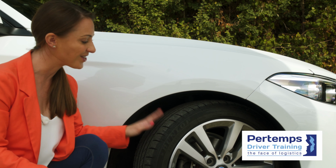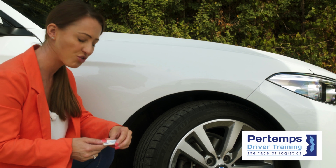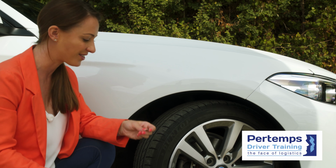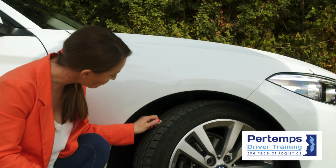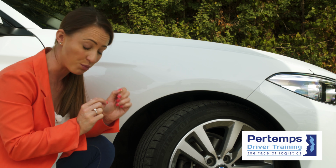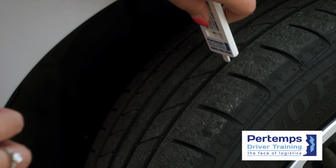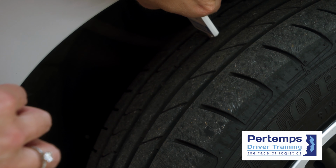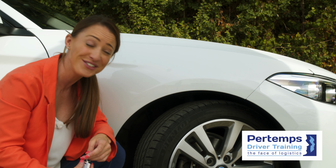My first tip is to turn the wheels out so that you have easier access to them. And to check the tread depth, you'll need either a gauge or a 20p piece. And if you place the 20p piece inside across 3 measurements, and if the outer edge disappears, you've got more than 1.6mm. And with the tread depth gauge, go across like that, like that, like that. And you can quite clearly see that these are nearly new tyres.